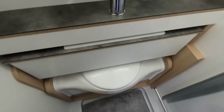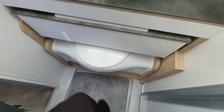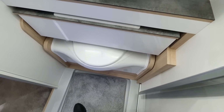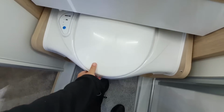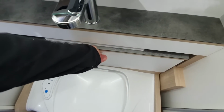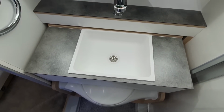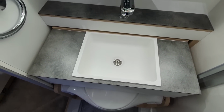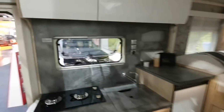And here, let's see if I can get this one out. Well, you heard it click out. Let's see if I can get this one in. It's looking a bit dodgy, I would say, already. Anyway, how about if I show you the German layout?